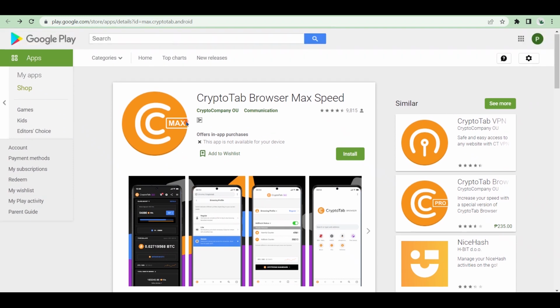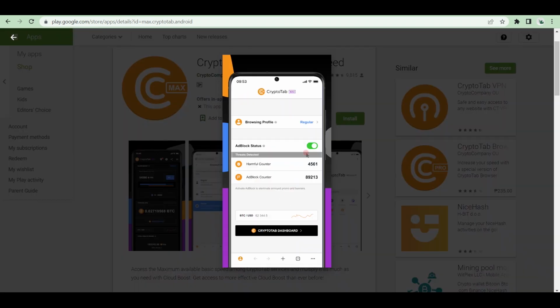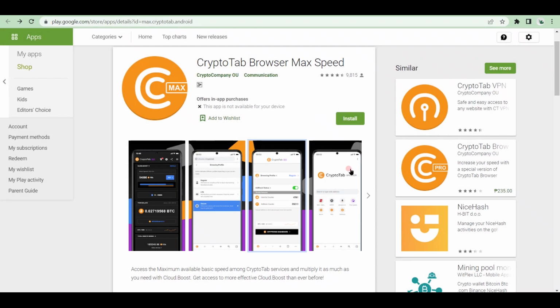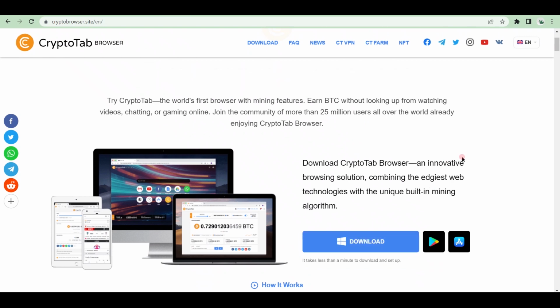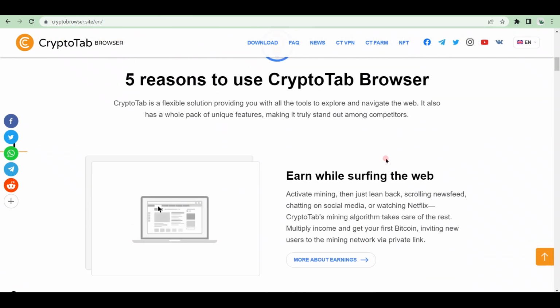The experience will be nearly identical to that of Google Chrome, so you won't be disturbed and you will not even notice that you have changed your browser. If your mobile device is not enough for you and you want to take it a step further, you may set it up on your Windows device as well. Your computer might also be a source of revenue, so let's get this party started. We are going to make money while we are on the internet.